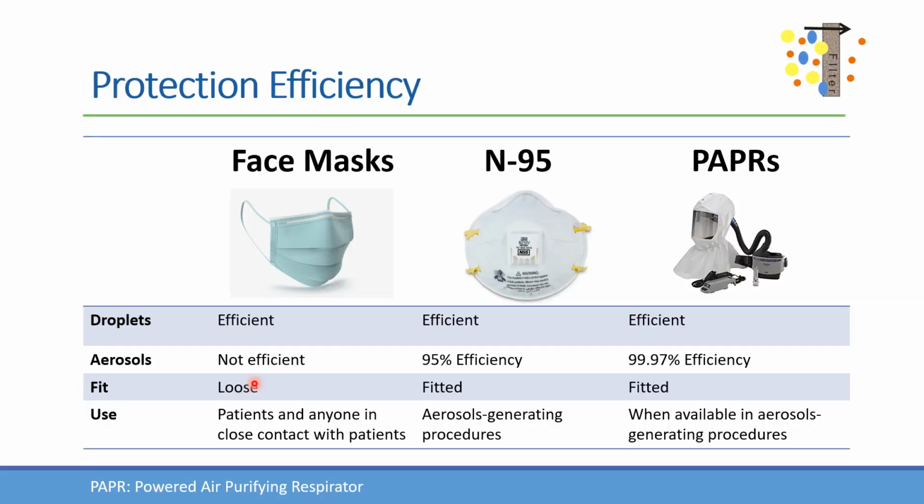This will show you the differences between those masks. For the surgical mask, it is efficient for droplets and it is not efficient for aerosols. For N95, it is efficient for droplets and 95% efficiency for aerosols. The powered air purifying respirators are more efficient in terms of the aerosols, at 99.97%.